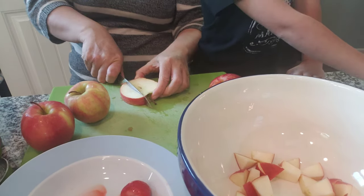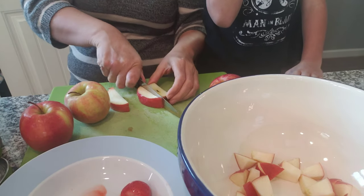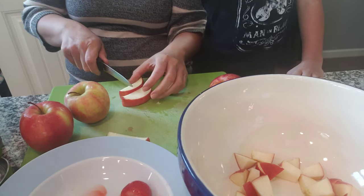And here you see, I'm in the kitchen with my grandson and I'm dicing up these apples.